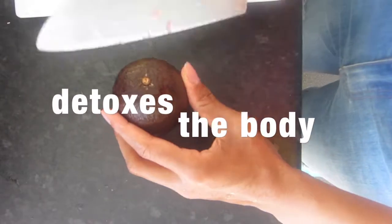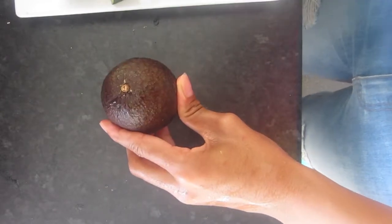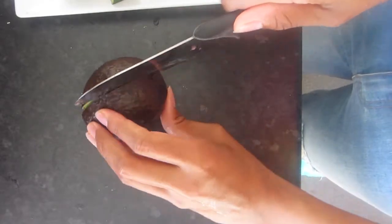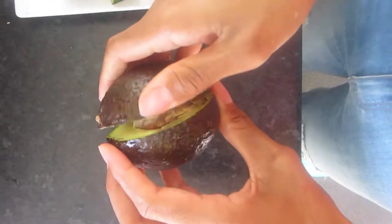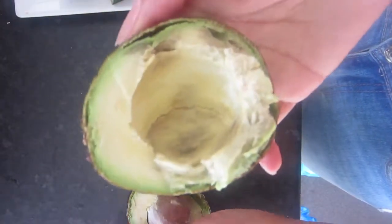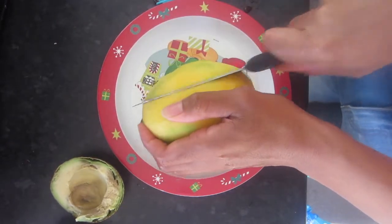Just taking my absolute favorite, which is avocado. This is amazing, guys. It contains a healthy fat. This one actually looks like it's seen better days, but oh well. Avocado a day keeps the doctor away. I just love these, especially added in smoothies. It makes your smoothie so creamy and delicious.